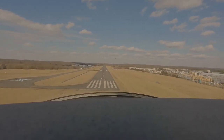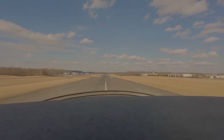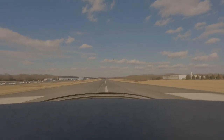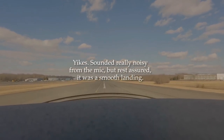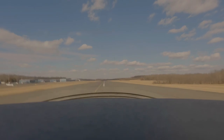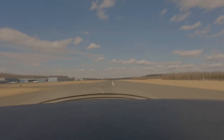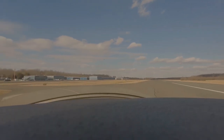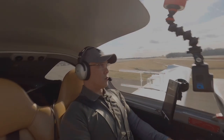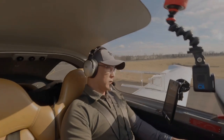That was good on centerline. A little balloon just slightly, just getting the feel for it again. Slow down here and come off the runway so I can fix this little window. Culpepper traffic, Diamond 381 Foxtrot is clear of runway 04, Culpepper.